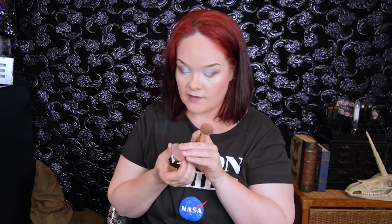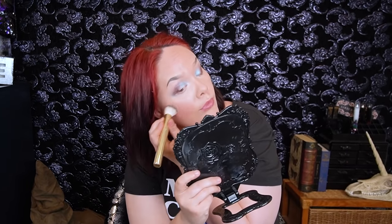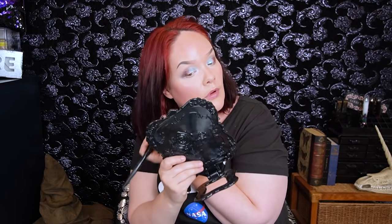Now I'm gonna go into this highlighter shade that I got in the mystery pack, and it's called Chic. Again, it looks like this. Let's see, there we go. So I'm gonna go in with Chic on top of my cheeks. Let's blend it a little bit with some blush. It's actually, wow, it's actually really, really pretty.